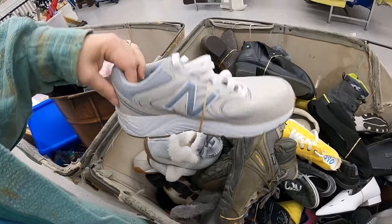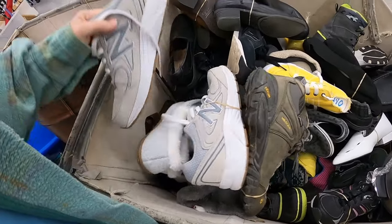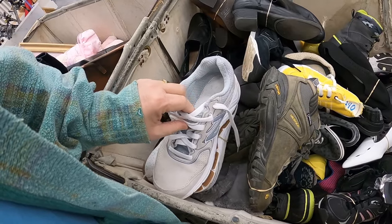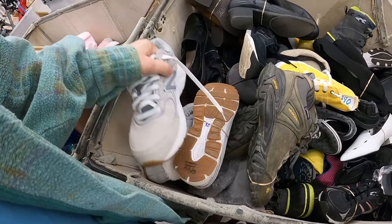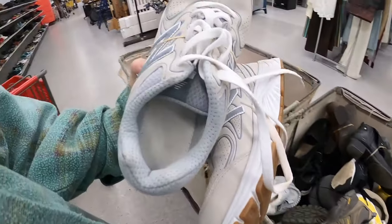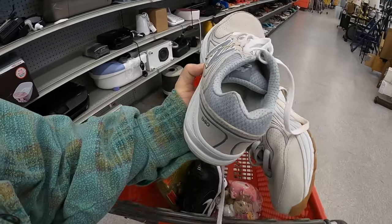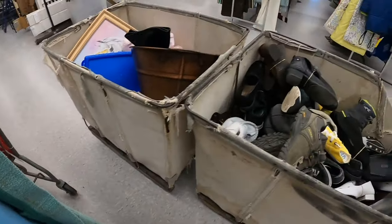Oh, these are pretty. Look at how pretty those are. Ooh, I like those. These are in great shape. Oh, it looks like they did pull out the insole of that one. But for the price, that might not be bad at all. Look at how nice those are. Those are really clean. I don't know if they're men's or women's, but I think I'll put those in.